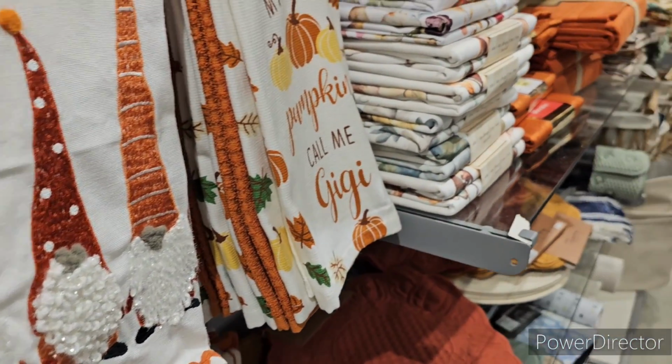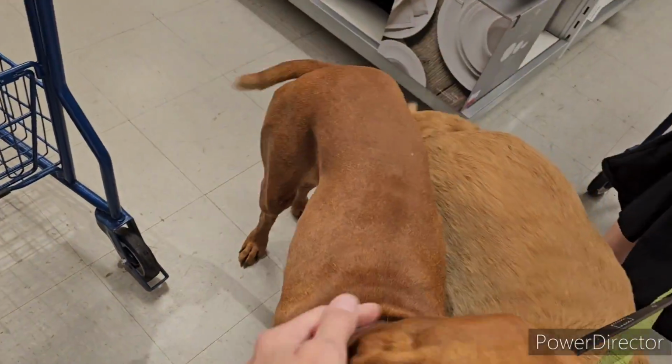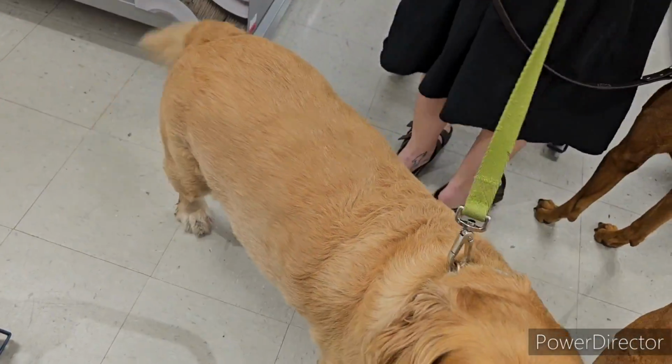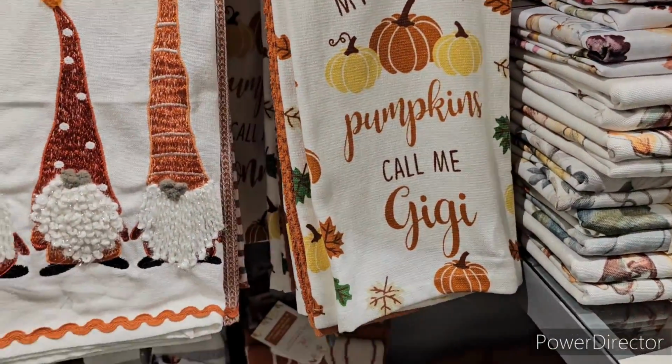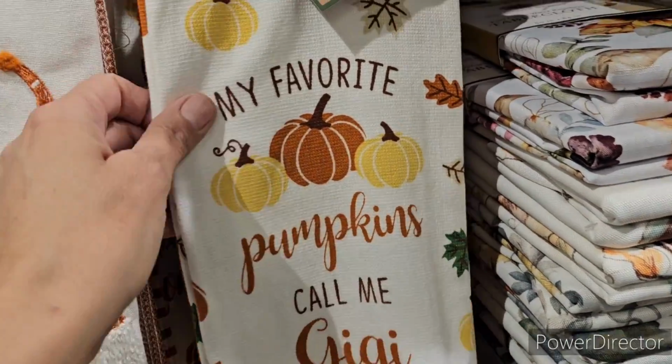Ooh, hi, sweeties. Oh my goodness. Fur babies. Hi. Aww. They're beautiful, honey. Thank you. You're welcome. Oh, I love fur babies. Okay, guys. Let me shake you. I love fur babies. Okay.